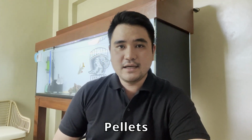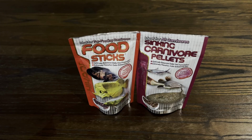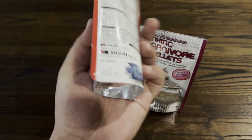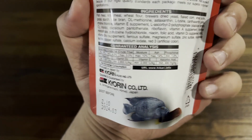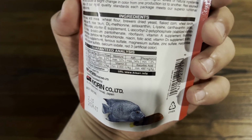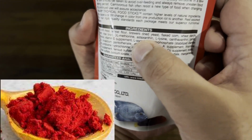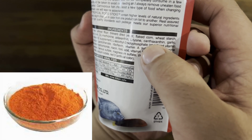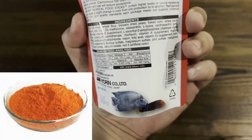Personally, I like hikari. So why hikari? If you look at the ingredients, hikari has vitamin A, D3, E, ascorbic acid, and astaxanthin, our red pigment, and canthaxanthin, our red-orange pigment. Yes, science! So what about the feeding frequency?